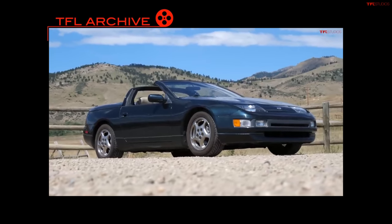And then if we get this, we'll have the three convertibles. This is the last one, right? We've got the Nissan Z convertible representing the Japanese convertible in the 90s.